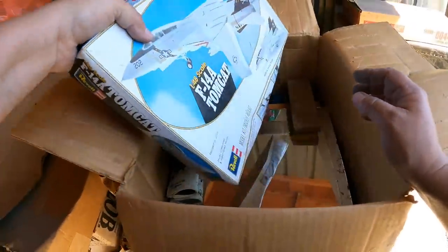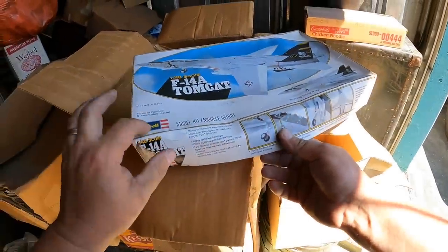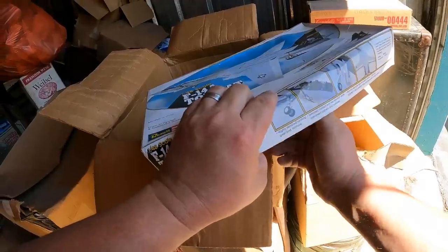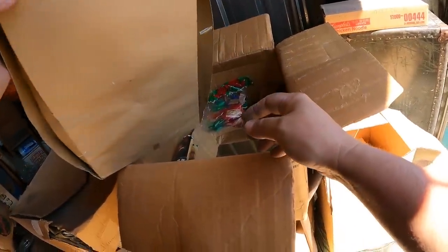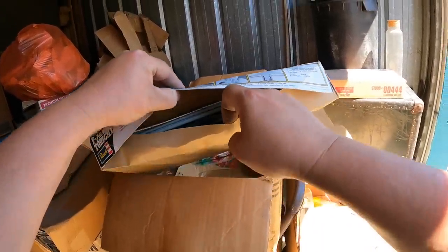Oh, I didn't even see this. Looking right at the stuff on top. Revell F-14 Tomcat. Let's see what this is. You know what? This is taped closed. I wonder if that's brand new. Yeah, it looks brand new.